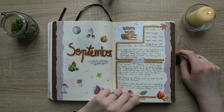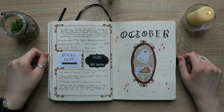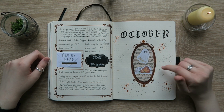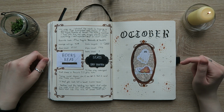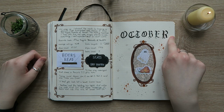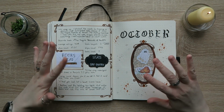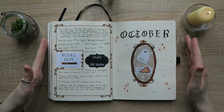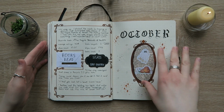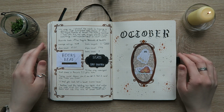But the next spread is actually one of my favorites. It's my October spread, and I love this frame thingy that I did. It took forever too, with the little ghost and pumpkin stickers and the title heading I did right here and the gold washi tape and everything, and I love this spread a lot. Probably also because I love October a lot, and this is very autumn spooky themed.